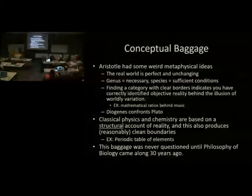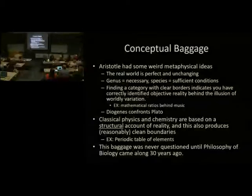Okay, so conceptual baggage. The problem with natural kinds is not in the concept of natural kinds per se, it's in the way that concept has traditionally been cashed out. So Aristotle started all this stuff really after Plato. He sort of fixed it a bit. Aristotle and the ancient Greeks had a weird conception of reality, right? They had this idea that reality behind the world of appearances was perfect and immutable, right? And so you knew you had gotten hold of a natural kind when you found something that was static and unchanging behind the variation that you see in your experience.